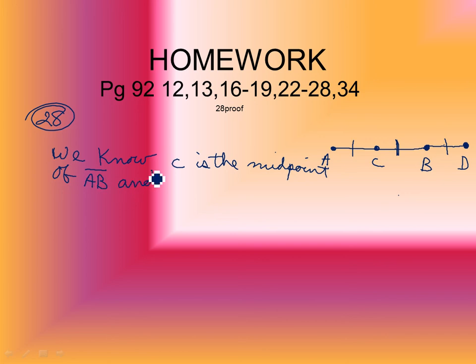And what other thing did we know? That B is the midpoint of CD. B is the midpoint of segment CD. Like this splits it into 2. So now let's, so C, you got the right idea.